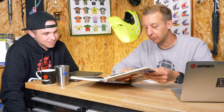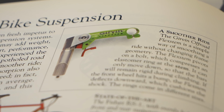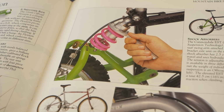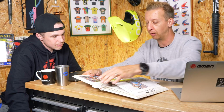Yeah, but there's some really cool stuff in here as well, like Mert Lowell's early linkage rear end, the flex stem, we've got one up on the wall up there. Early coil shocks from Cannondale when people were still playing around with rubber bands and stuff. It's just crazy just to look back at the stuff that's in these books. We've actually come so far.